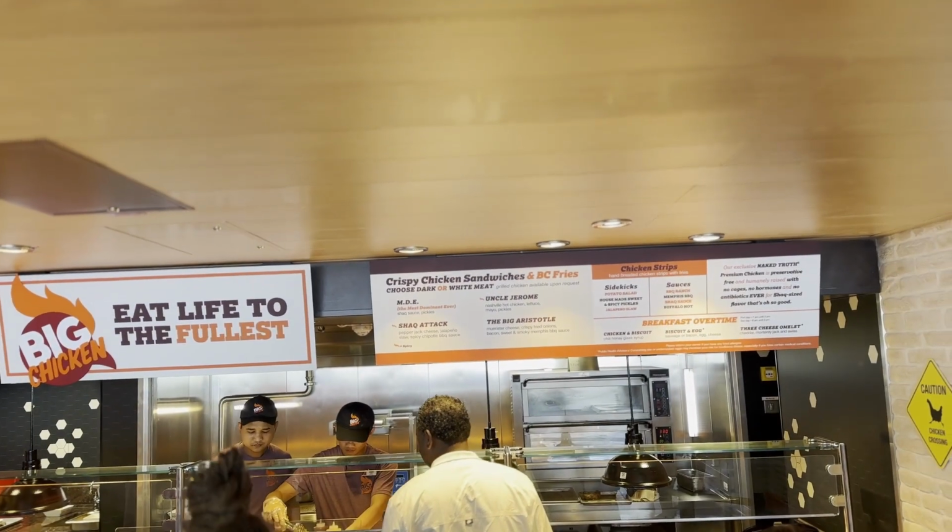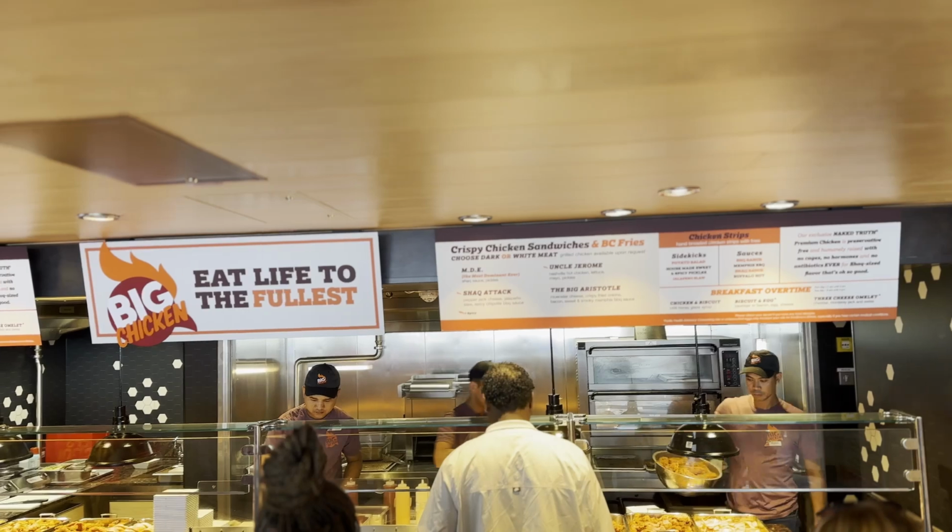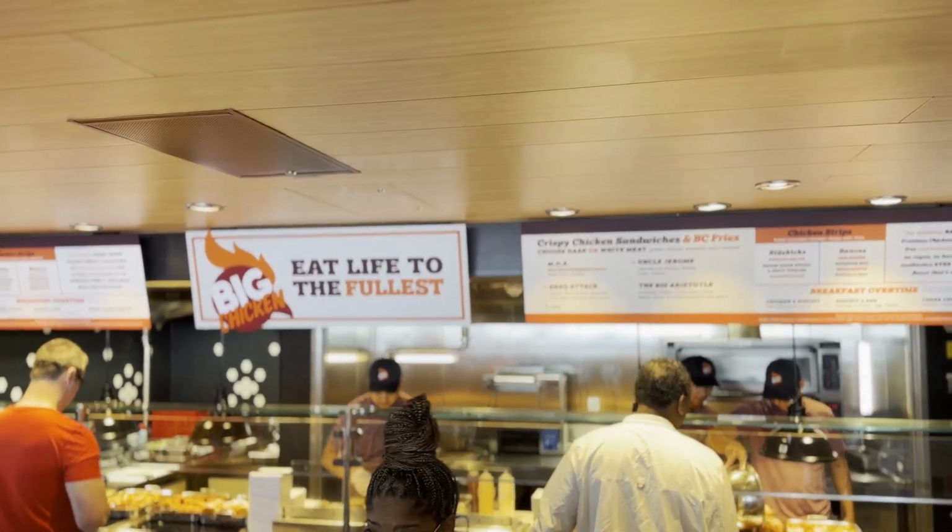For lunch, we decided to try out Shaq's Big Chicken. Now, this was our first time trying out this quick eat restaurant, and it is definitely popular, but it didn't take long to get through the line.